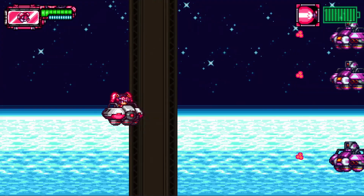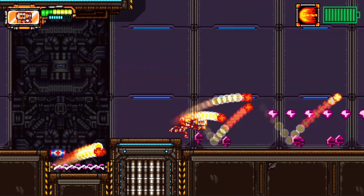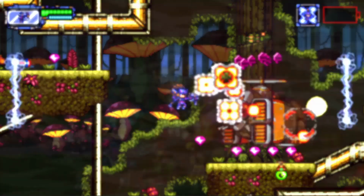Rather than beating a boss and absorbing his ability, in this you have to collect gems and buy your upgrades in between stages. It also means that someone who's having difficulty progressing through the game, if they play the stages enough, will eventually be able to buy upgrades and power their way through.